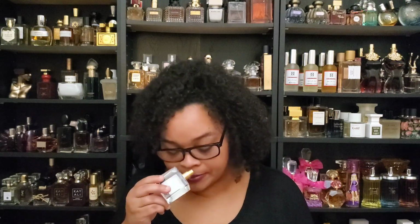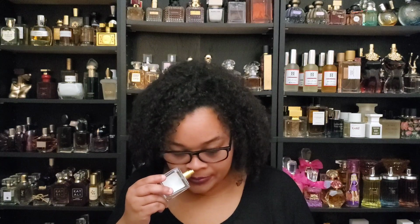So if you're like me, you like that candy vibe. You like that "I just smell so good, I just have to be edible" vibe. That is Paradise in a bottle. I love this. Man, it smells so good. It doesn't become tacky or cloying or annoying. But if you don't like to smell like candy, if you don't like to smell like Kool-Aid, this is not going to be for you.